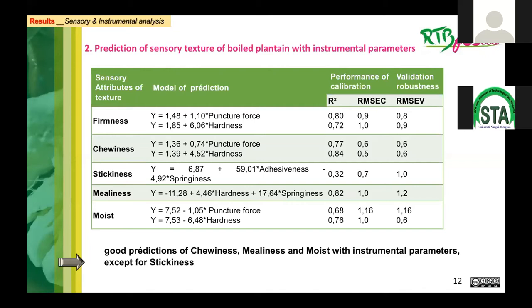We expected that stickiness may be predicted by adhesiveness. No trend was observed. Perhaps it was difficult for the panelists to objectively score the entire scale for stickiness. Or probably the instrumental method is not the best way to assess a stickiness attribute. A relaxation test may be more suitable than puncture or compression tests.